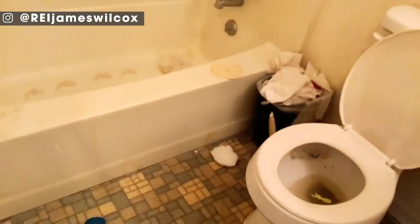Overall, the subfloor's fine. We do check for water leaks pretty often, so I think it's okay. We got a little bathtub leak we're gonna fix though. They did leave a lot of trash, but not in the actual trash can. Anyway, we're going into the other bedroom upstairs.